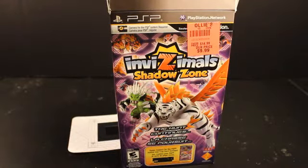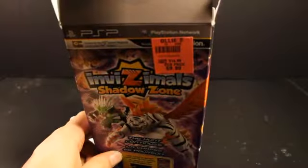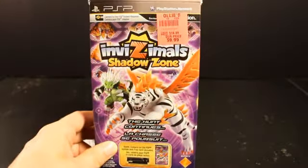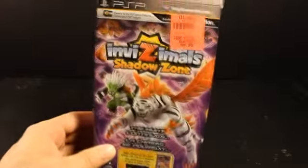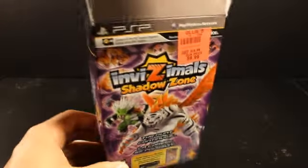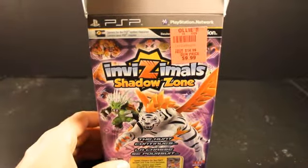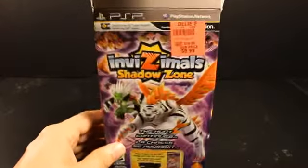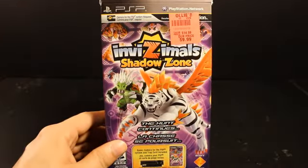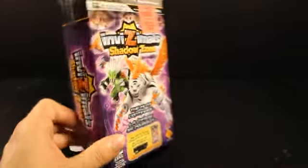Hey guys, I wanted to show you this game that I picked up from Ollie's, one of my favorite places to go. I got it for only $10, so it's a pretty good deal. It's a PSP game. I don't really play my PSP often, but I really wanted something to mess around with when I'm bored, or maybe on vacation or something like that. But this is what it looks like.